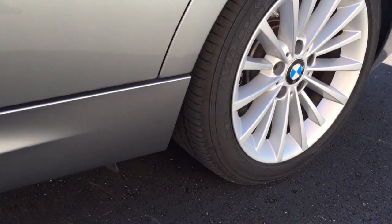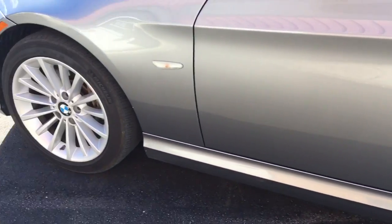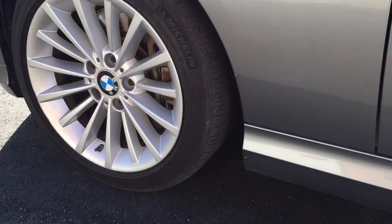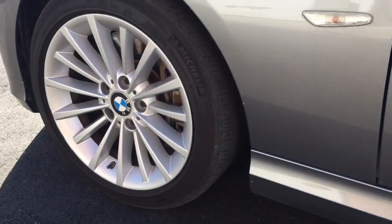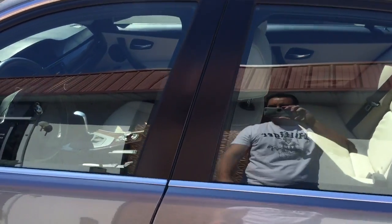The front tires have a little bit of wear on them. They're still probably good for about 10,000 miles, maybe a little bit less. Good brakes. It's just been serviced.